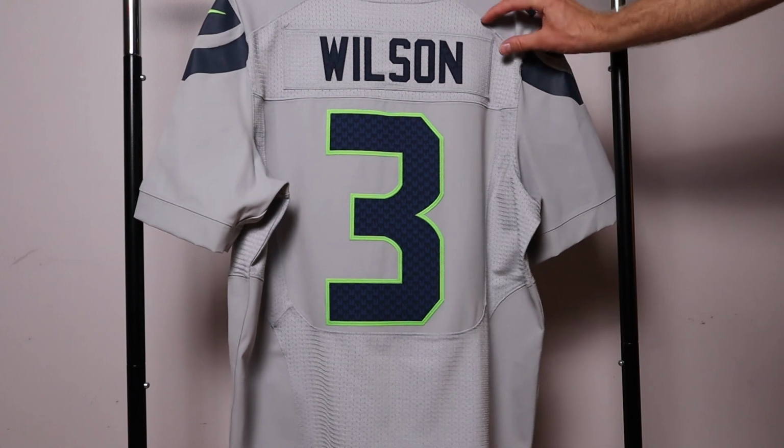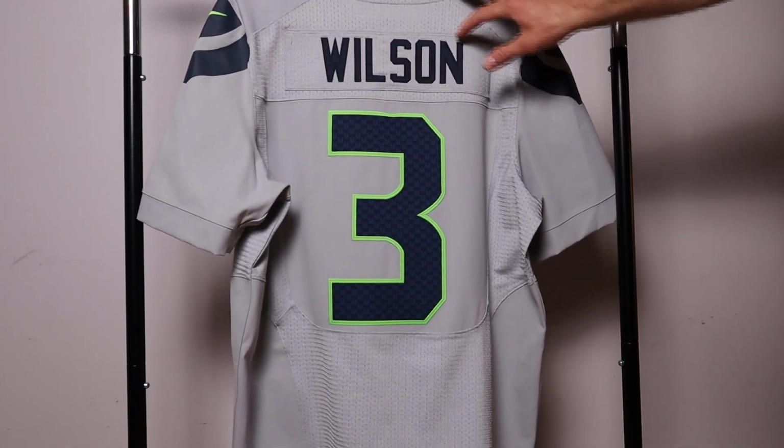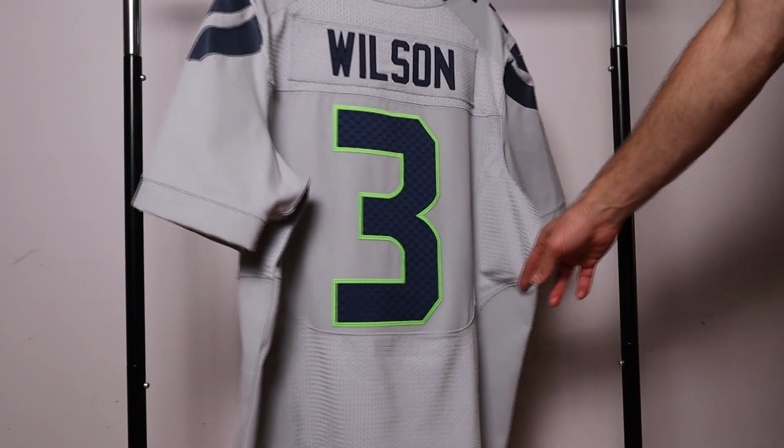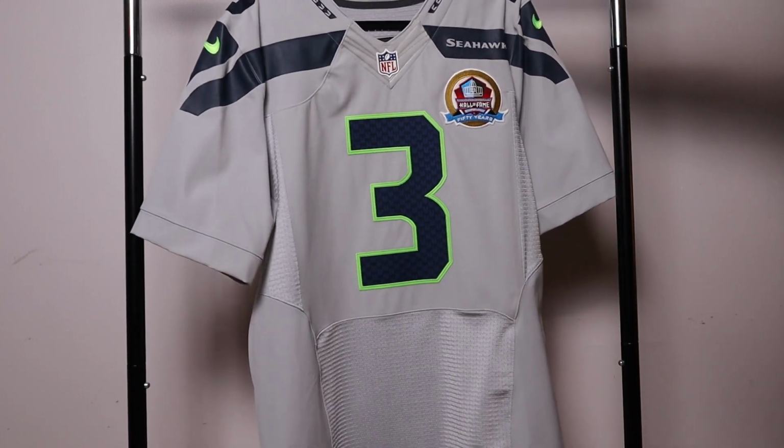we see that the standard mesh, the standard football mesh, goes on the top. Then we got the panels on the middle and the back. So the panelization isn't just on the front of the jersey, it's also on the back. And it is pretty close to the same shape, a little bit different.